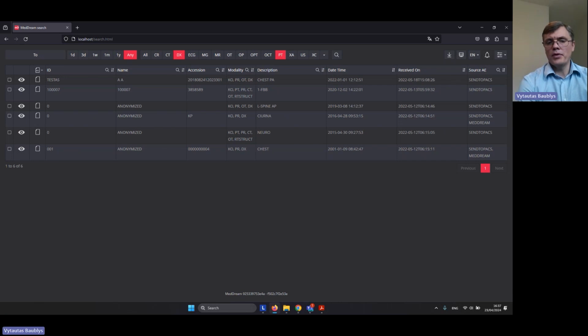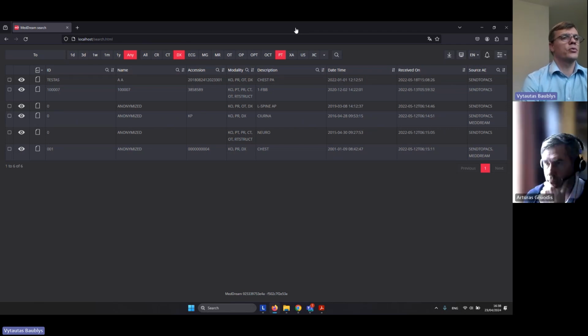Now we are coming to another feature, which I would like to pass to Arthur to present: the hanging protocols, and especially this MPR loading at the beginning. So please, Arthur, take the screen. Hello, everyone. Today I will show you a very short presentation about hanging protocols and MPR. Let me share the screen.